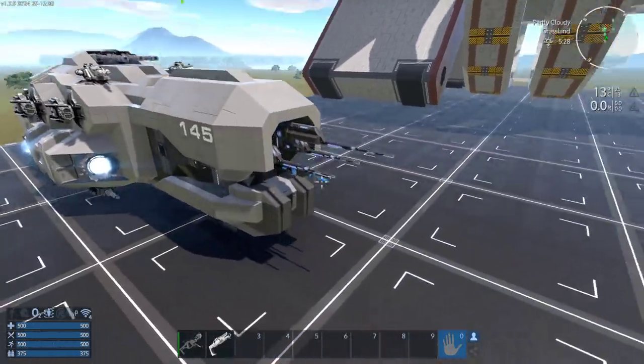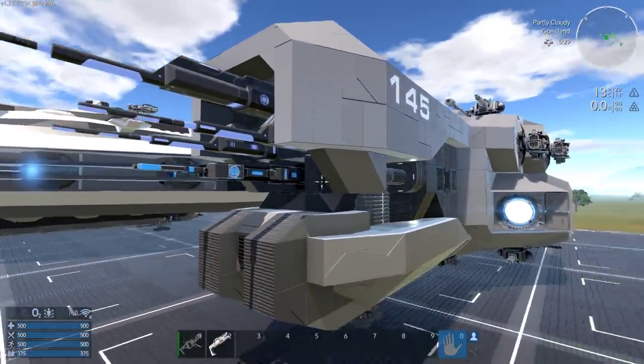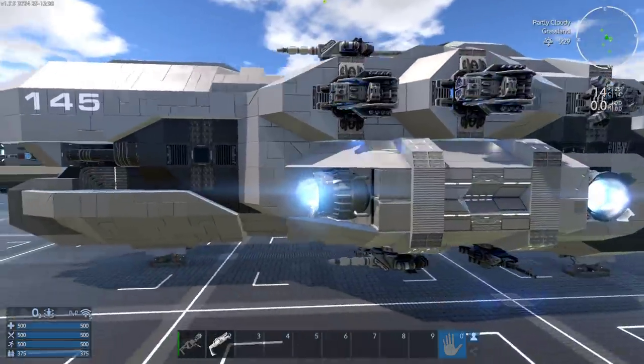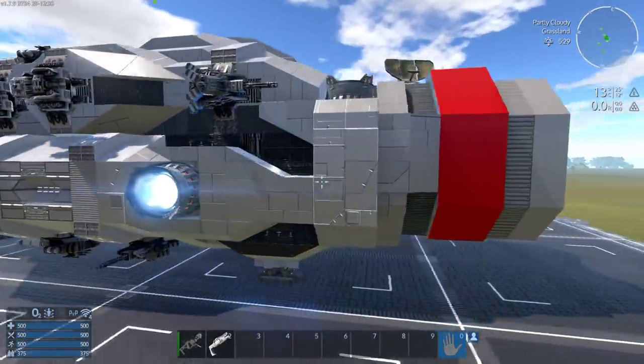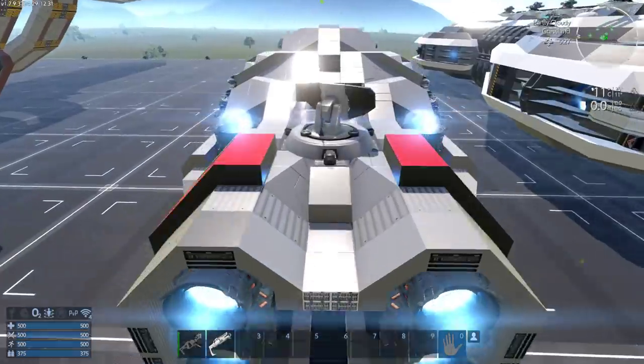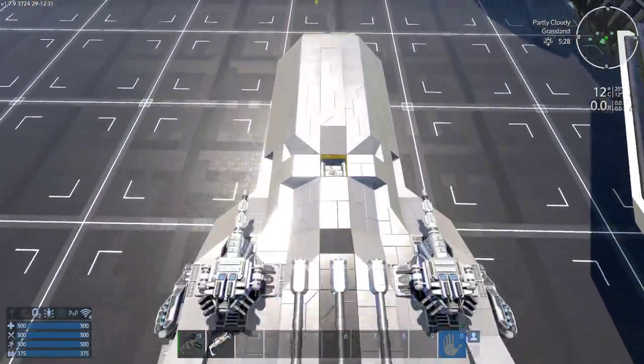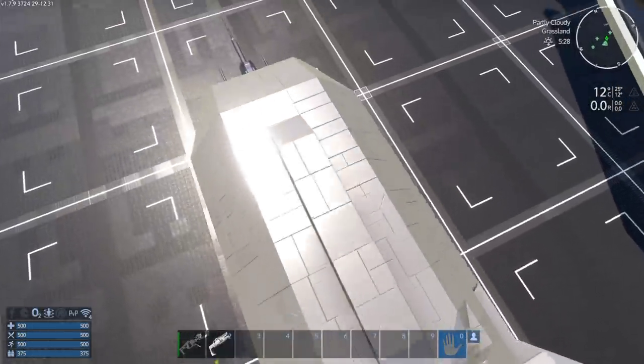Yeah, nice. Cool looking block work here on the front, like the antennas and stuff coming out. Definitely has that nice sci-fi look going on here. Right around the back. Cool ship. Looks like we got an entryway there.